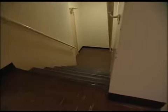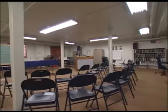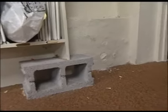Let me show you now some of the parts of the building that we're still using and some of the issues we're facing there. Down these stairs, you'll find our music room. In the 1930s, this room was our fellowship hall. After 75 years of use, adaptation, and deterioration, this room has its obvious problems.